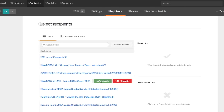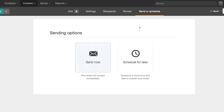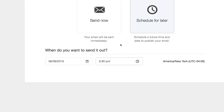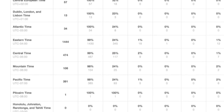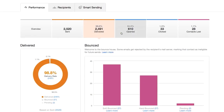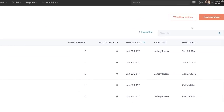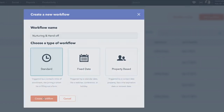Choosing who to send your email to is as easy as selecting an existing list or creating a new one. Send your message immediately, at a scheduled day and time, or at the exact right moment for each recipient based on their time zone. After you send your email, HubSpot instantly starts collecting deep details on the performance of your send and the actions each individual recipient took. Email marketing is a great way to keep in touch with your contacts, but the best way to turn leads into sales-ready opportunities is with timely, personalized nurturing.